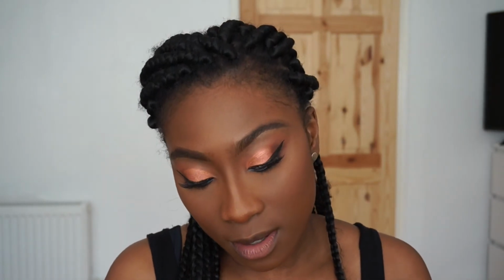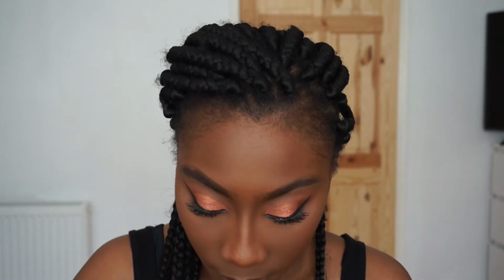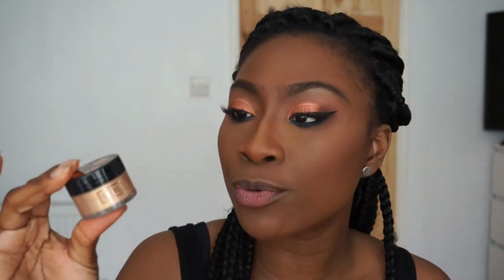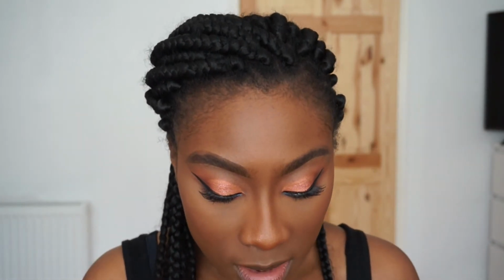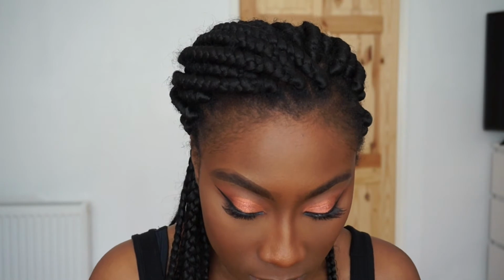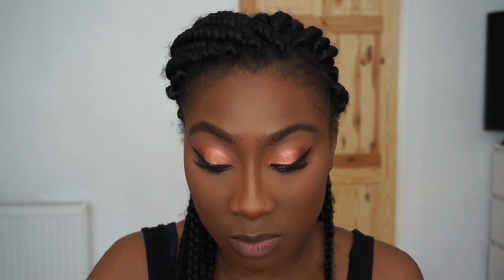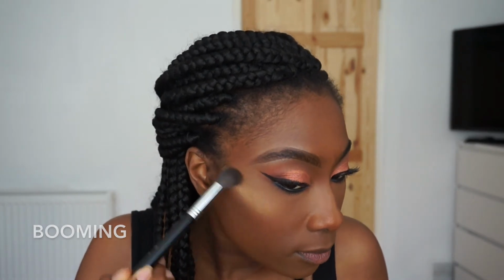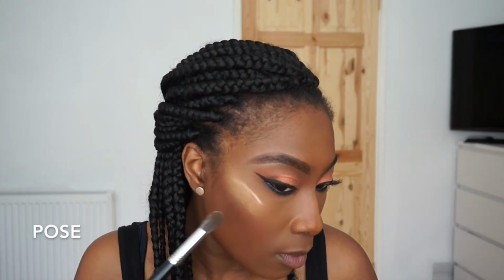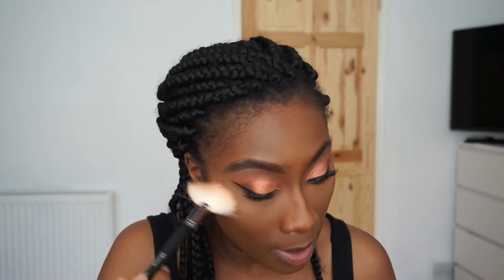We've got 2 here, like I said. We have got Pose and we've got Boomin'. Boomin' is more like a true gold, and Pose is more like a rosy bronzy gold. I don't know which one I'm going to use. I'll probably start with Boomin', which is more of the goldy colour. Oh, whoopsie daisies. It's a bit much there.